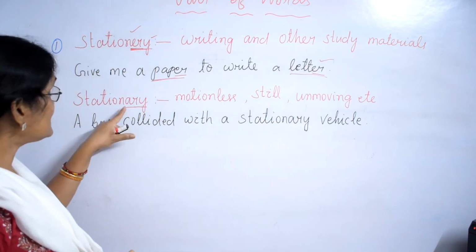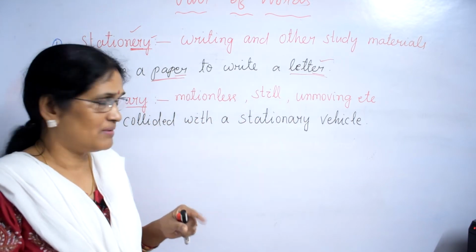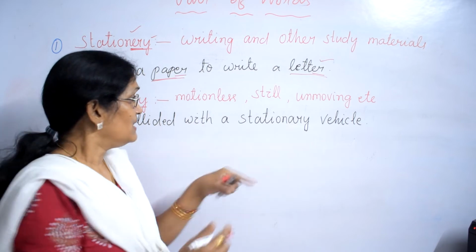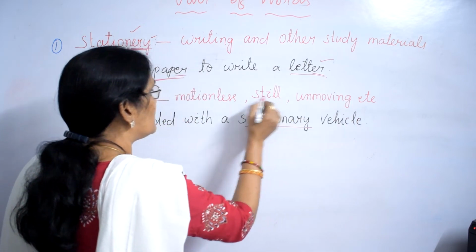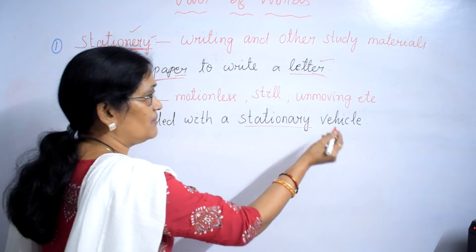Where there is ARY, that is motionless, still, unmoving, immovable. Stationary. A bus collided with a stationary vehicle. Stationary means unmoving, still, motionless, immovable. A bus collided with a stationary vehicle.